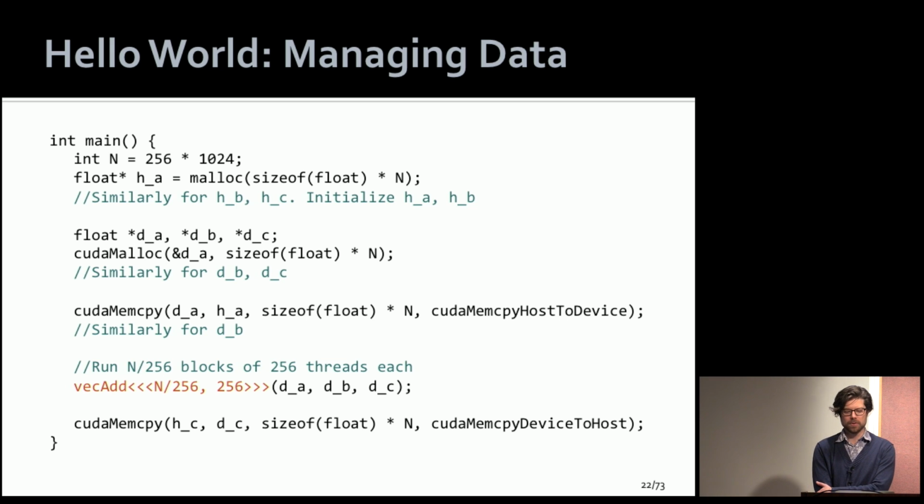So in this case, the destination is the device pointer, the source is the host pointer, then the number of bytes that we need to transfer, and then an enum that tells us what direction. So in this case, we're moving the data from the host to device, so we use CUDA memcopy host to device. Then we run the kernel, and then we do the memcopy in the other direction to get the data back.